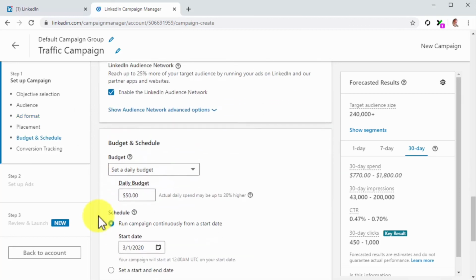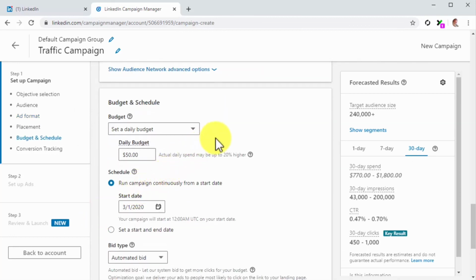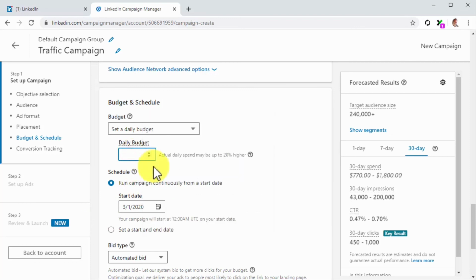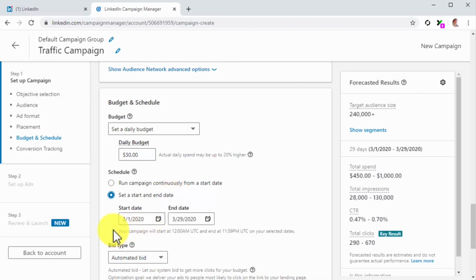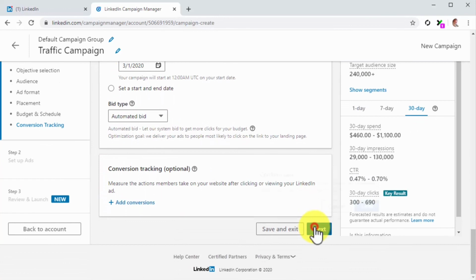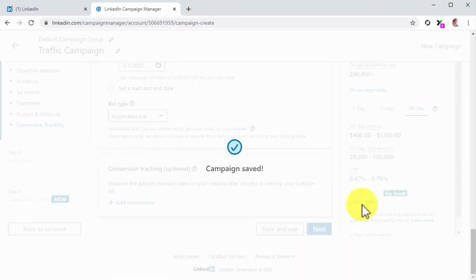Now move to the Budget and Schedule section. Here you are going to enter your ad spend and your ad schedule. Start by entering the total you want to spend daily on ads into the daily budget field. Next, select your schedule. If you select a run campaign continuously from a start date, your ad will start running right when you launch the campaign, until you stop it manually. And if you select Set a Start and End Date, you'll have to select a date to start running the campaign and a date to stop it. For this example, we're going to select to run the campaign continuously. Now you're going to click on Next to save and continue to the next step.